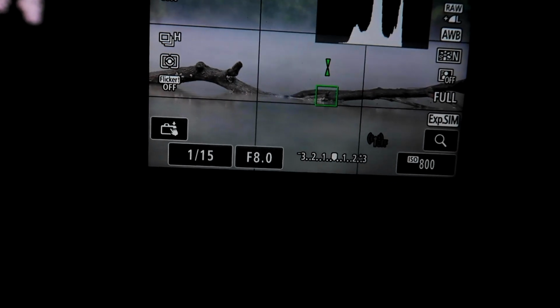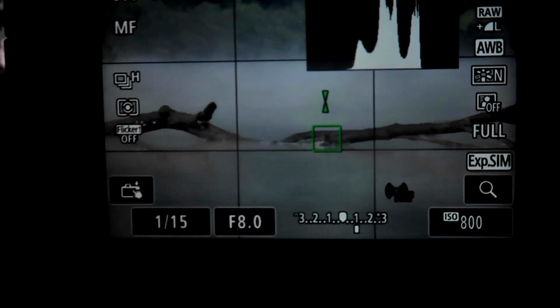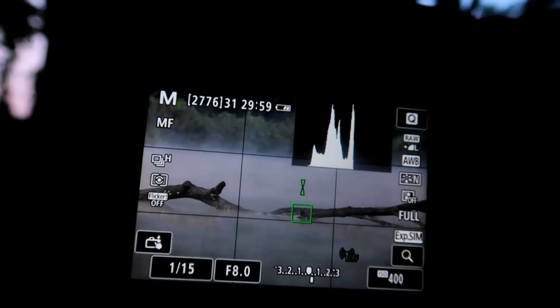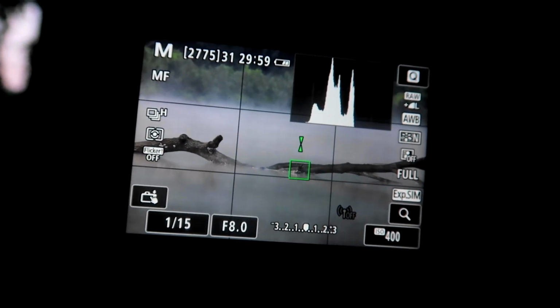Now we have a look at this. That's what we got right there. That looks pretty good. Sharpness is alright. It's not too bad. So, my ISO is 800. Now if I bring the ISO down, say 4. That's still not too bad. Let's try that one. See, that's not too bad there, with the mist coming out the river there.